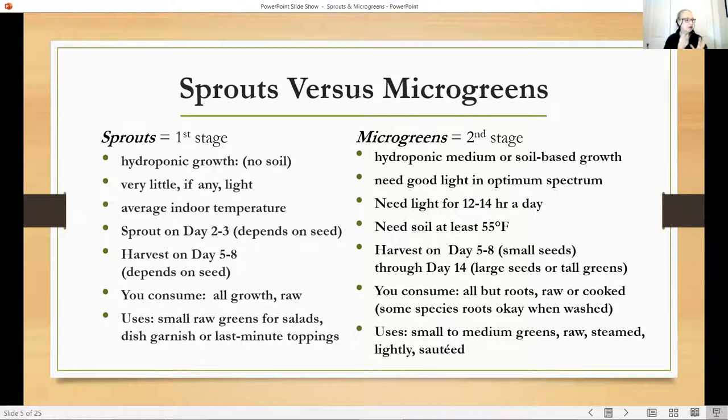Now the cotyledons are either heart-shaped or oblong and kind of fleshy looking. They're actually part of the seed structure. And as the seed bursts open, you can see they will immediately emerge, but they're not really leaves, because they draw out the nutrients that are stored in the seed, which helps the stem and the root to form. Now, the microgreen is the second stage.